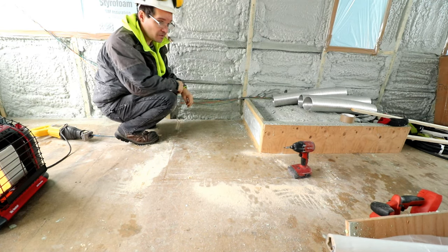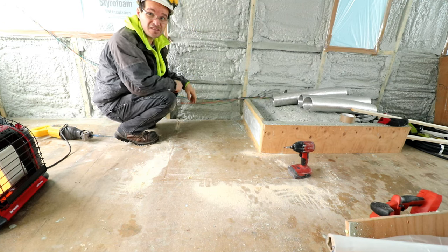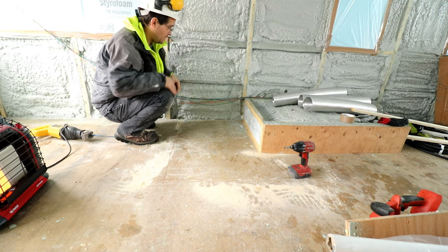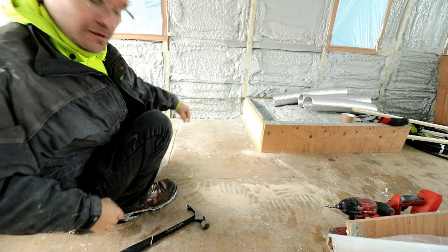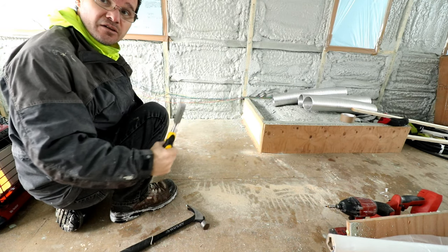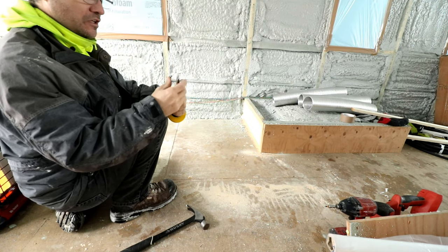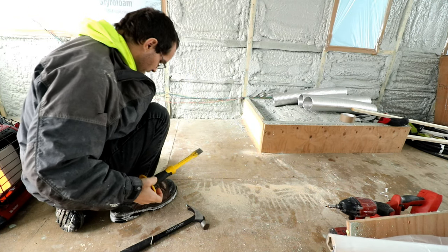Get a pry bar and I'll be right back, and with luck it'll come up easy. Yeah, right. So I got a chisel, a standard wood chisel, and a cold chisel. Let's see how this works.